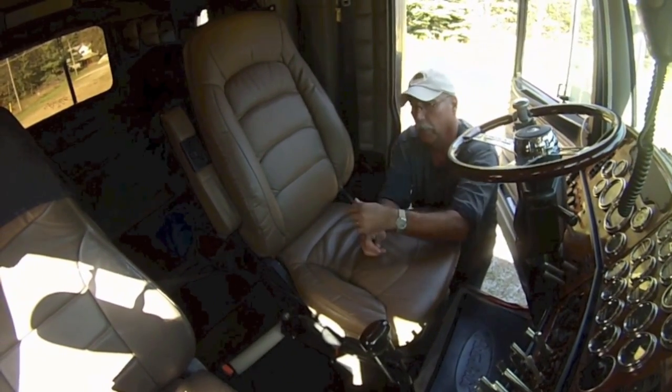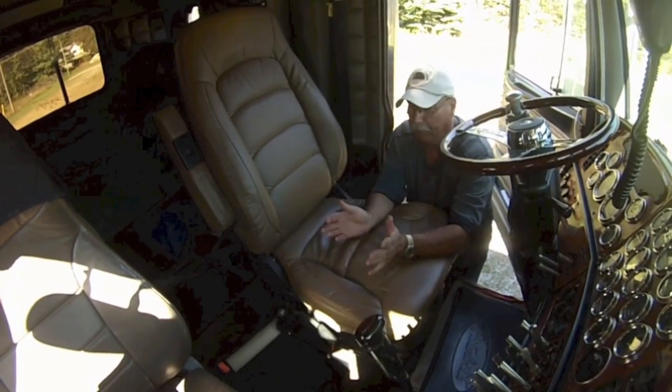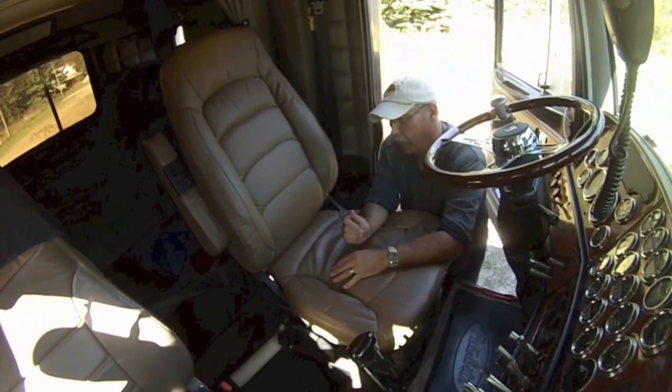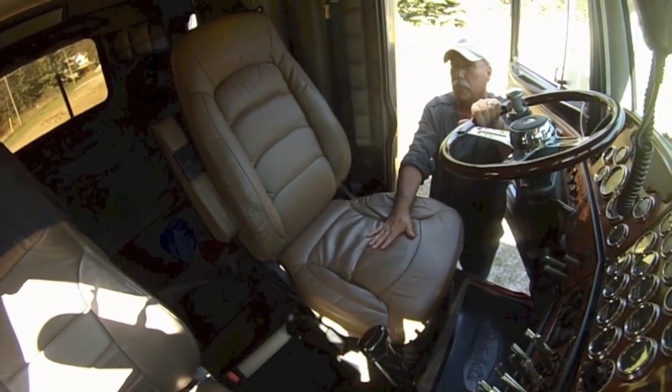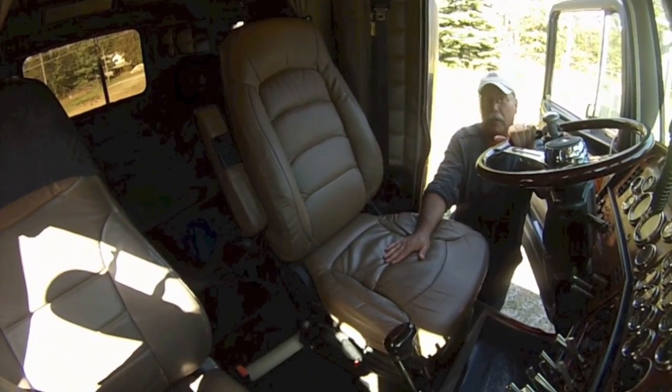I wish, really, I wish I'd had the money to do both of them so they match exactly, but they don't. They're close enough, and it's a very comfortable seat. I can't say enough good about this Bostrom seat, and I'm very, very satisfied.